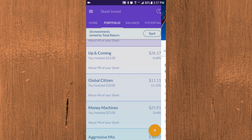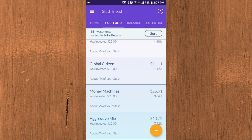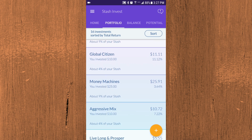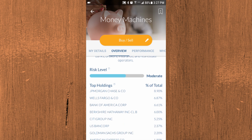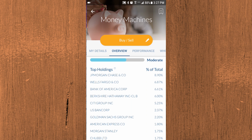And the next one, this is actually my new lowest one. Money Machines. I believe this is banks. As you can see, I've invested 9% of my Stash portfolio into this, $25, and it's only made a 3.6% return over 6 months. If we go to overview, this is banks and the finance industry, such as JP Morgan, Wells Fargo, Bank of America, Citigroup, Goldman Sachs. So they're really lagging this year, as you can see. Well, at least over these last 6 months.